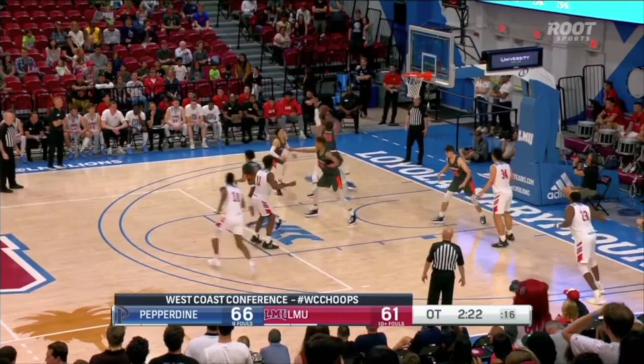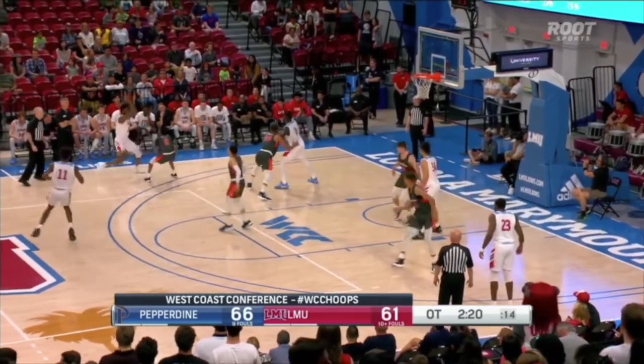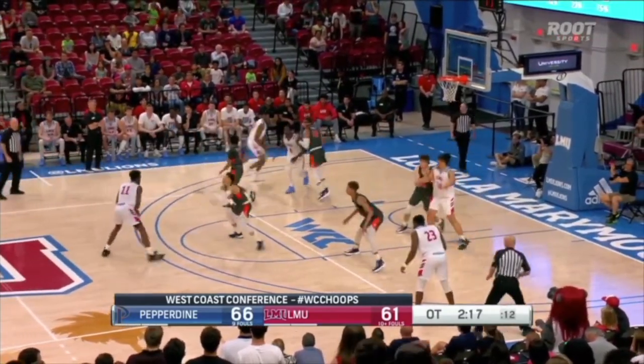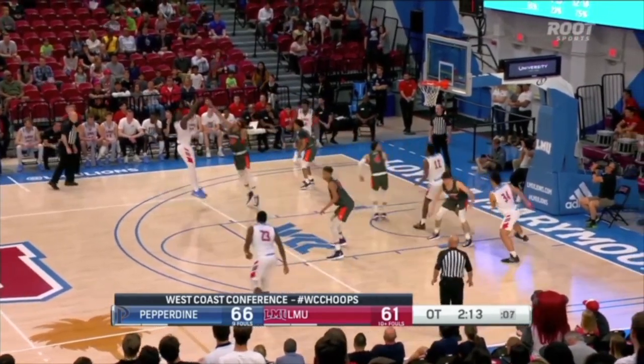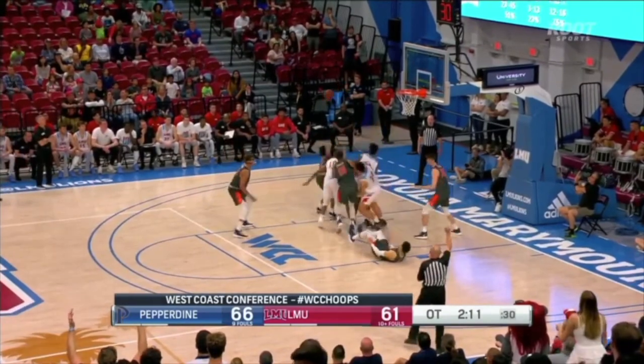Eli Scott. Pepperdine, they worked on that yesterday in their practice. The rotations out of double teams when Scott catches the ball in the post.